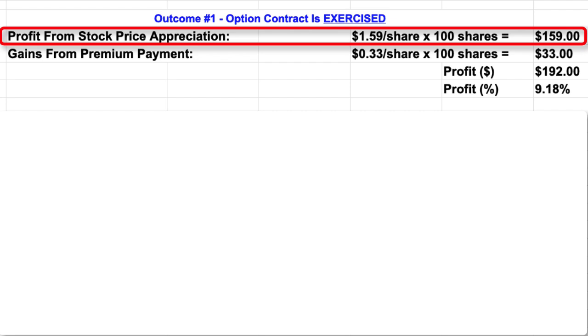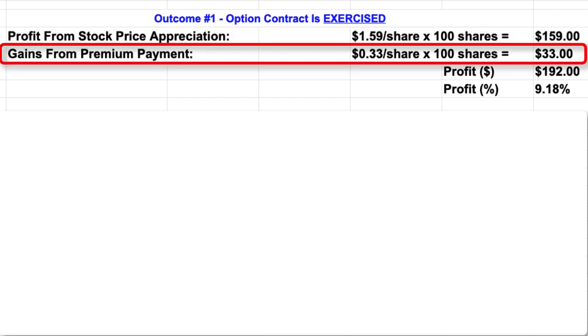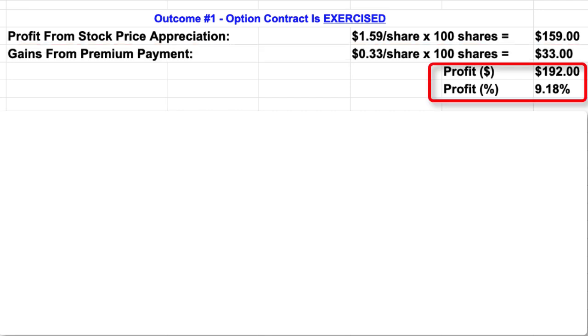And so my profit from the price appreciation would be $1.59 per share times the 100 shares, so that's $159. And then my gains from the premium payment would be 33 cents per share times the 100 shares, $33. So again, my max profit would be $192. And from a percentage standpoint, that's 9.18%.